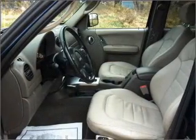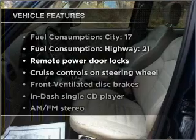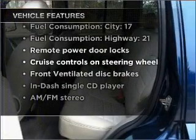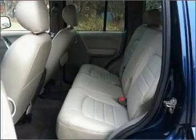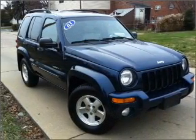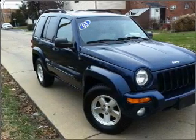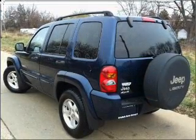The sunroof lets fresh air in. And with these notable features, you won't want to miss out on the opportunity to own this amazing vehicle. Air conditioning, power door locks, power windows, power steering, cruise control, power mirrors, an alarm system, an AM/FM stereo with a CD player, an adjustable tilt steering wheel.